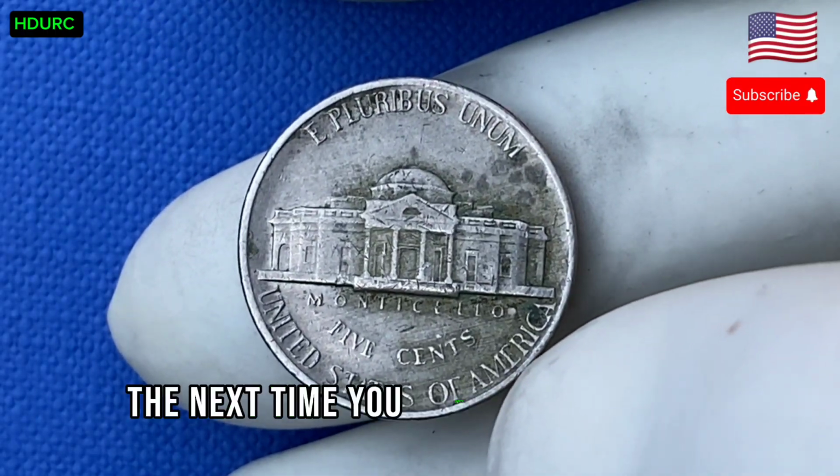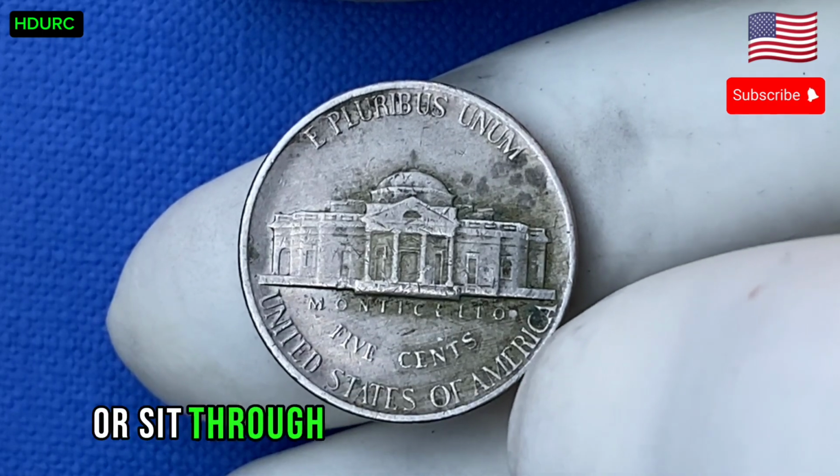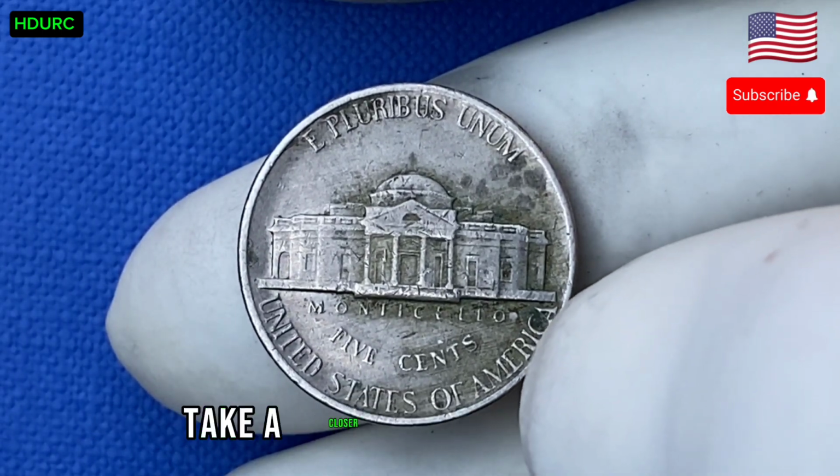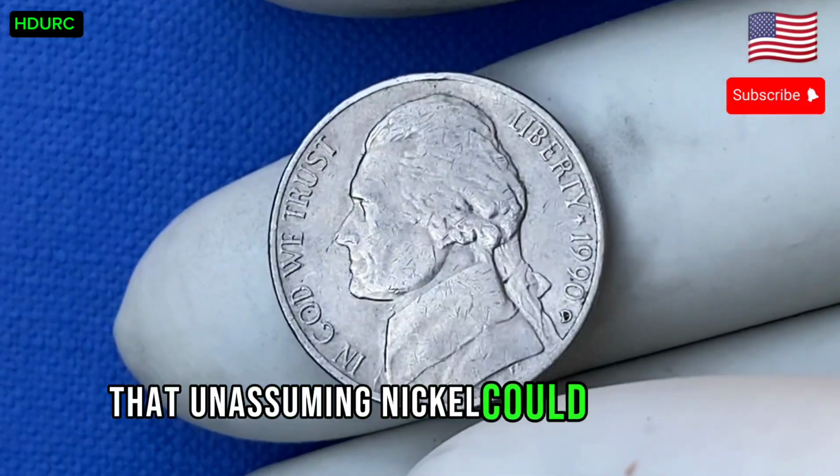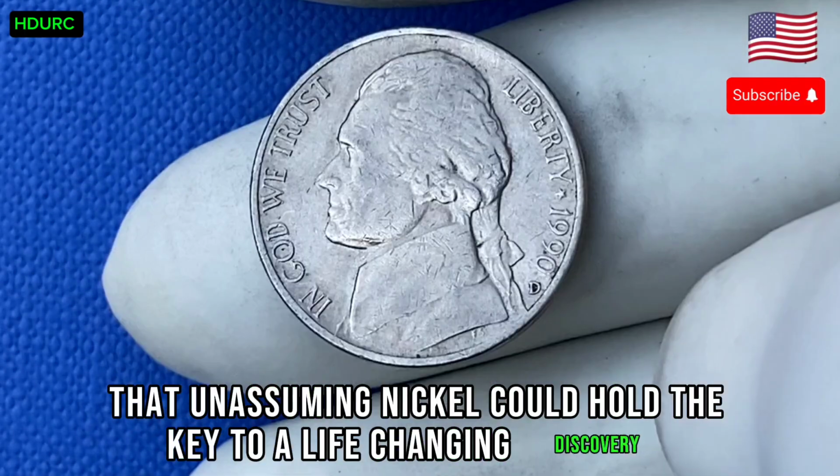The next time you empty your pocket change or sift through the jar of forgotten coins, take a closer look. Who knows? That unassuming nickel could hold the key to a life-changing discovery.